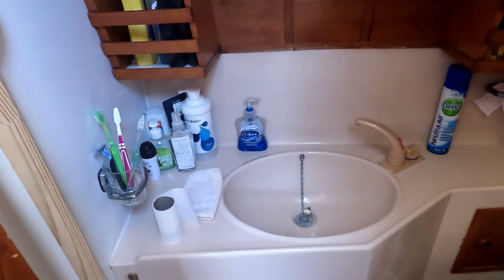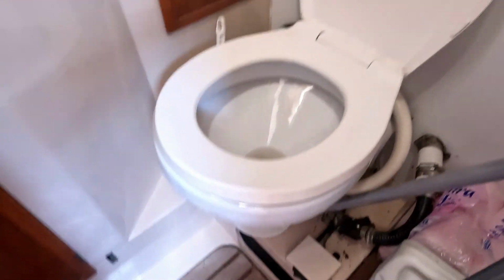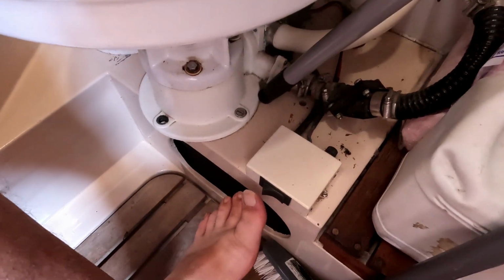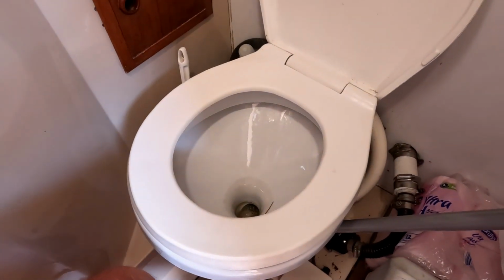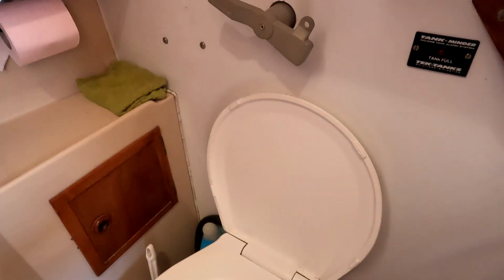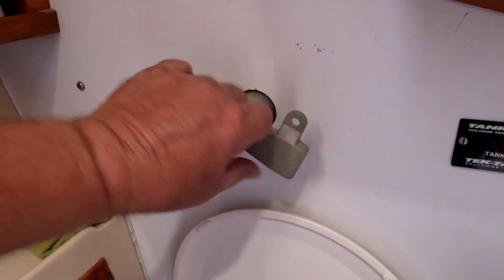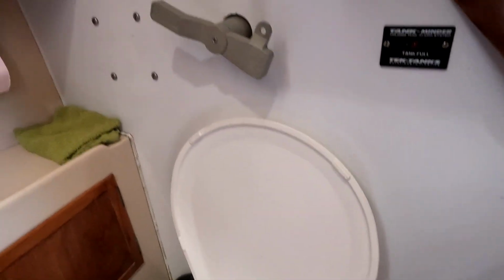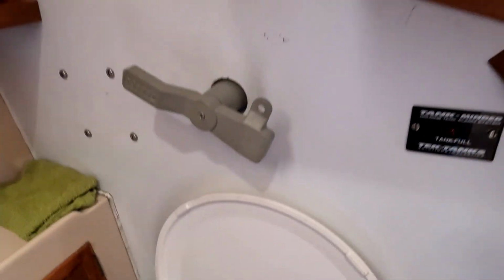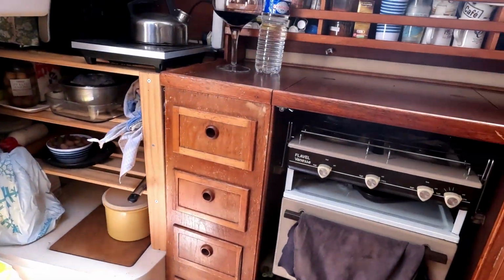We might as well have a look in the heads, which is the toilet. Here's the sink. There's no shower in here. I have thought about installing a shower. Some people do install a shower. It's an electric loo. There's a switch down there, and I usually press it with my toe, and that works a treat. We have a holding tank here, so switch it over, hold the water inside, and then I'll do a quick flush in the holding tank and then put it back and rinse out, and that'll last a month or so before I have to get the holding tank emptied.